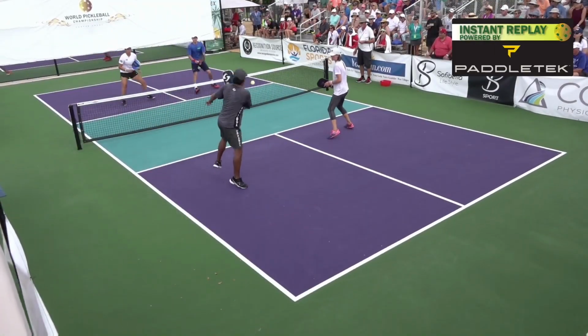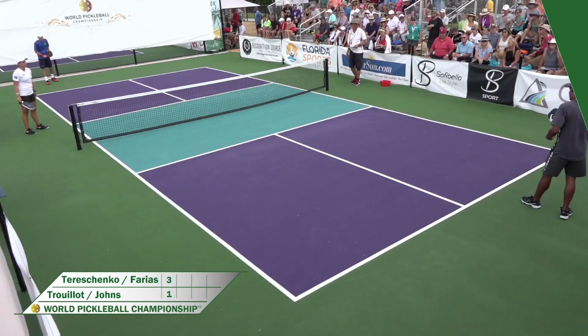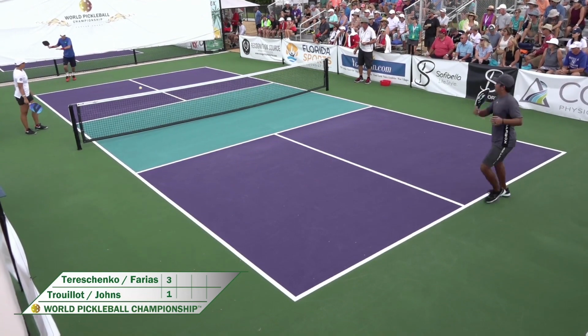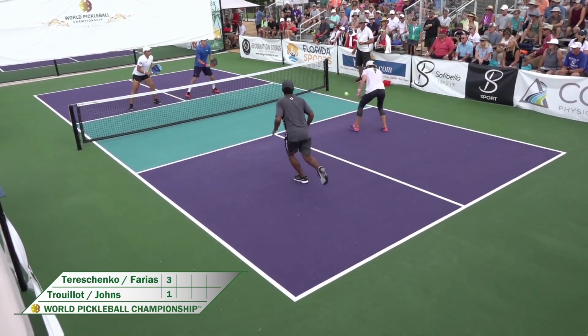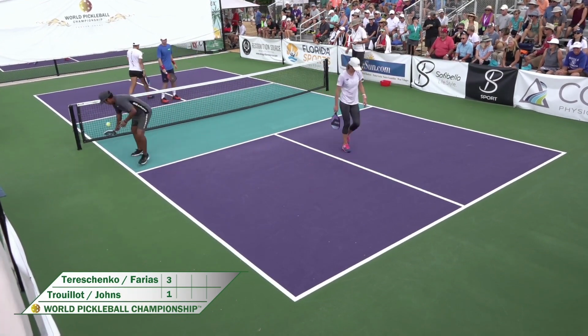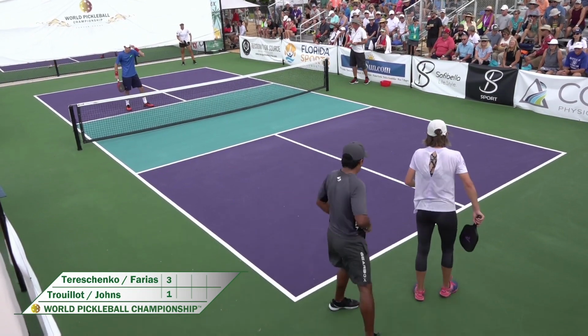I don't know if they need an actual out call for that one. They hit the white banner in the back there. Out call. Have an early lead here for Joey Farias and Irina Tereschenko. 3-1-2.